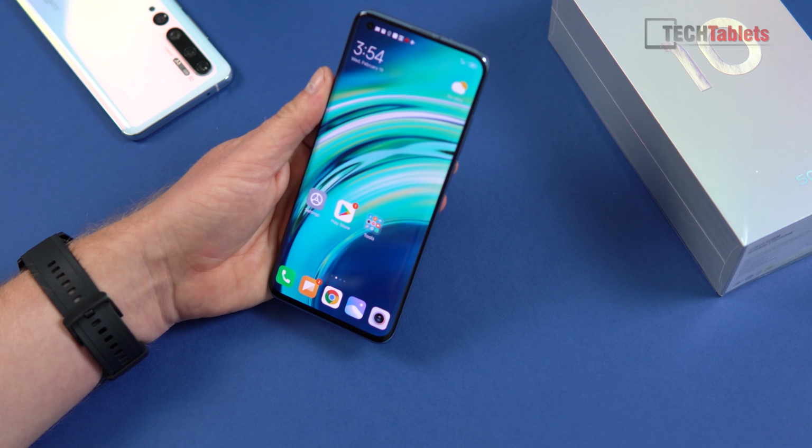You just lift it up and look at it if you do have that raise to wake enabled, which I recommend if you're going to use face unlocking, which of course is less secure than using your fingerprint.